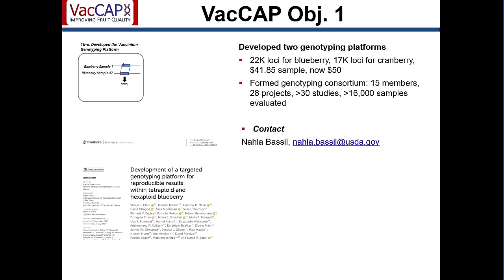Then we developed 2 genotyping platforms, one for blueberry and one for cranberry, that are able to screen between 17,000 to 22,000 markers at a much reduced cost. And then to lower the price and make this platform available, we created a consortium, the Vaccinium Genotyping Consortium. The consortium has 15 members and has been able to bring over 28 projects, 30 studies, and screen over 16,000 samples. We have already published the data for blueberry, and we are working on the cranberry paper. The platform has been used in several genetic studies.